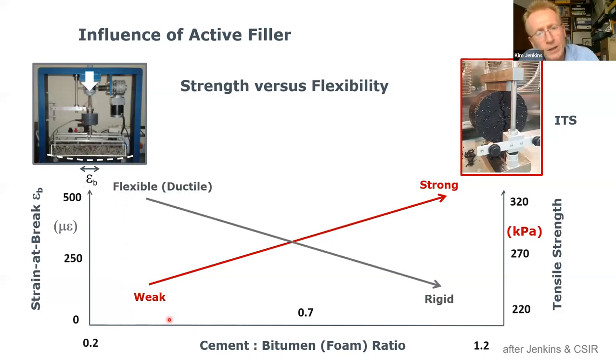And what you'll find is that the more cement you add, the more you go from a flexible pavement material, because it's dominated by the bitumen, to one dominated by the cement, and it becomes rigid. So clearly that is not what we want if we're looking for flexibility, which is going to give us long life.